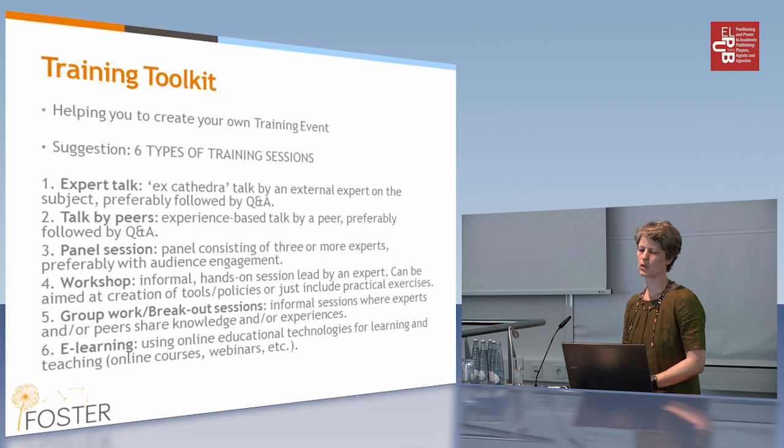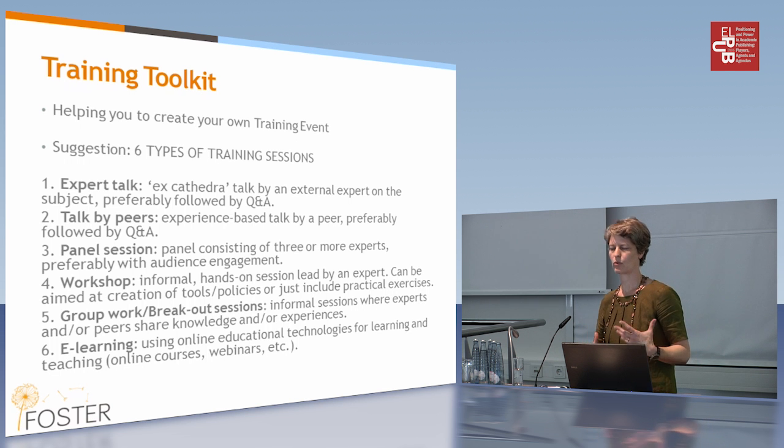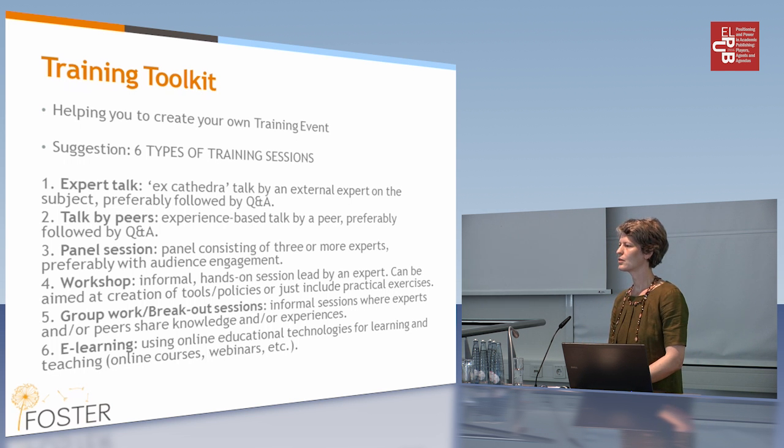Another outcome of the project was a training toolkit. As I said, the delivering of trainings was the second and really the biggest task and the biggest of many activities. And I have here my colleague from the project, Irina Kutschma, who was mainly involved in this, sitting in the front row, mainly involved in running these trainings.